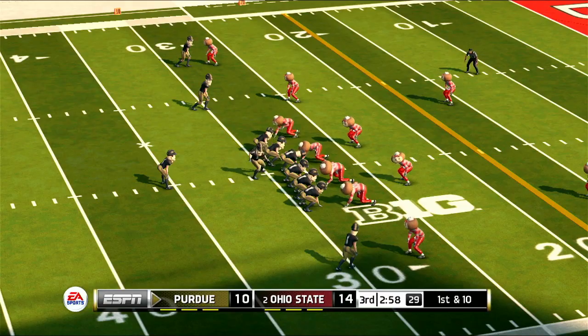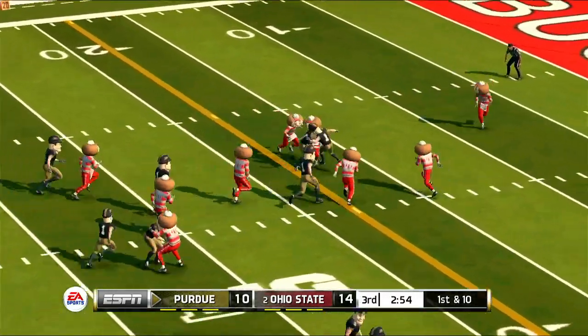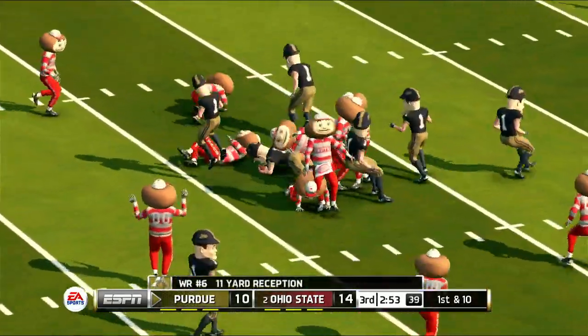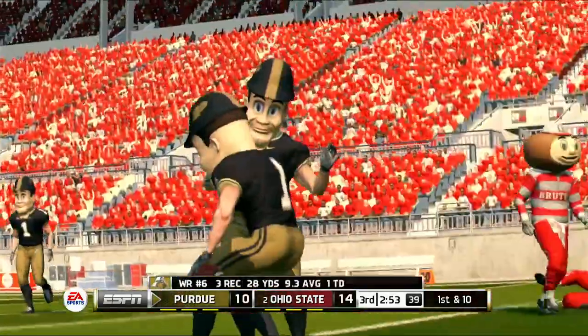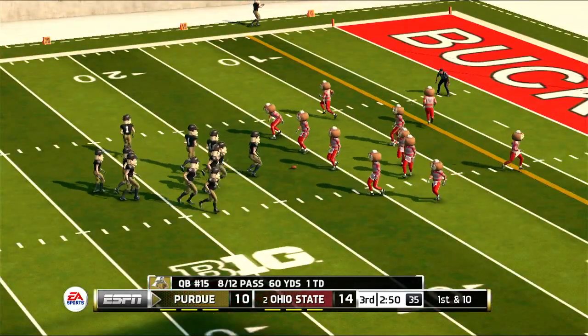Ready! Easy, easy, easy! Gets it out to his receiver in a hurry. Brought down at about the 17-yard line. First and 10. Ball on the 17.